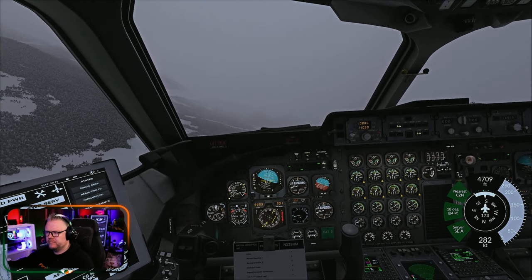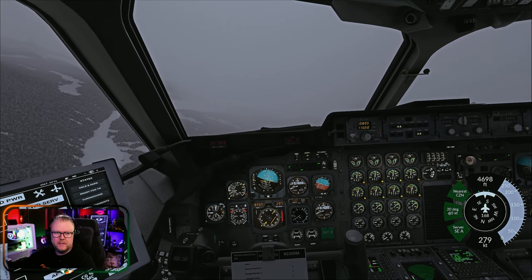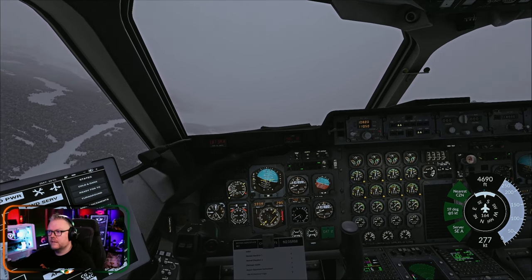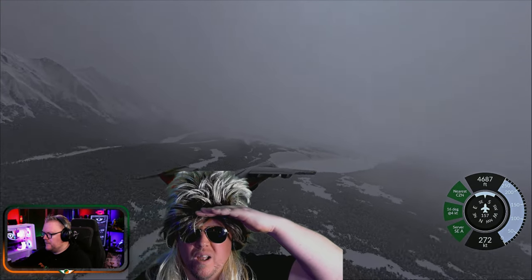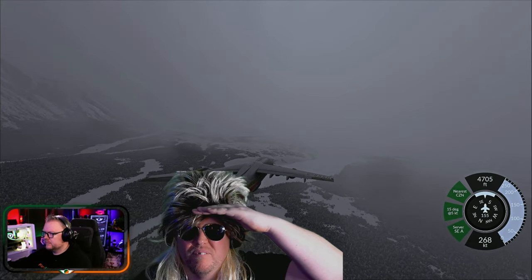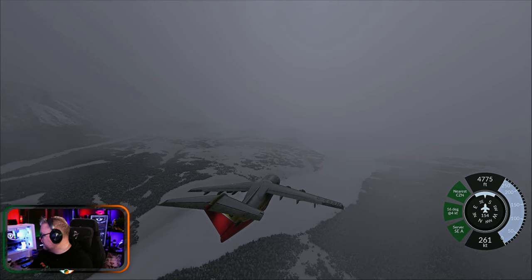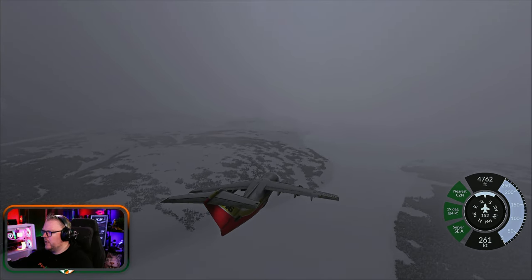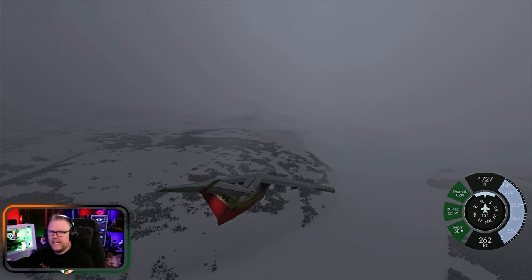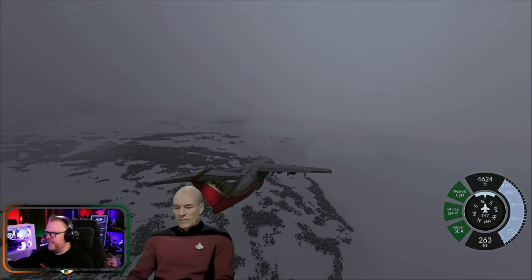Right. There's an airport up here somewhere. It'll be a gap in the trees. Yeah. We're going the wrong way. We're not going the wrong way at all. It's over here somewhere. We'll overfly it just to make sure it's there, right? It's fine, lads.